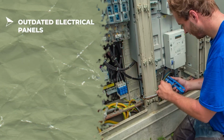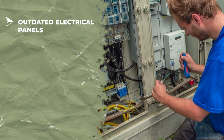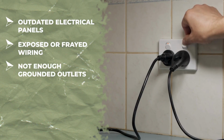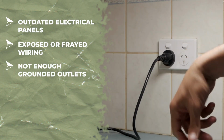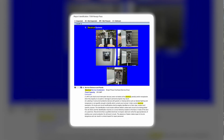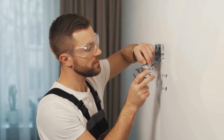Red flags include outdated electrical panels like Federal Pacific or Zinsco, which may need replacement, exposed or frayed wiring, not enough grounded outlets, which was common in homes built before the 80s. Electrical repairs can be expensive, so if an inspection reveals problems, get an electrician's opinion before moving forward.